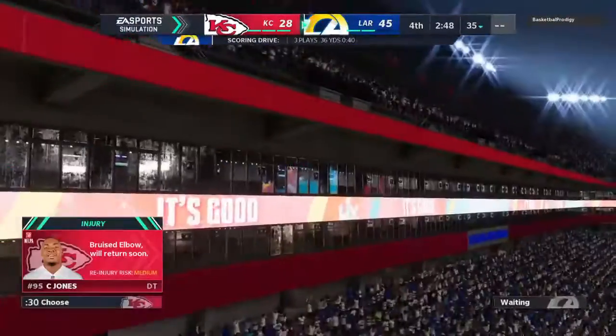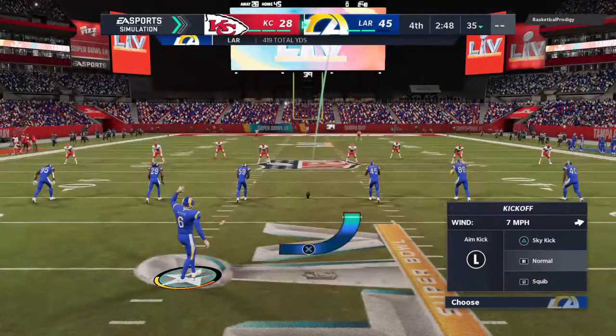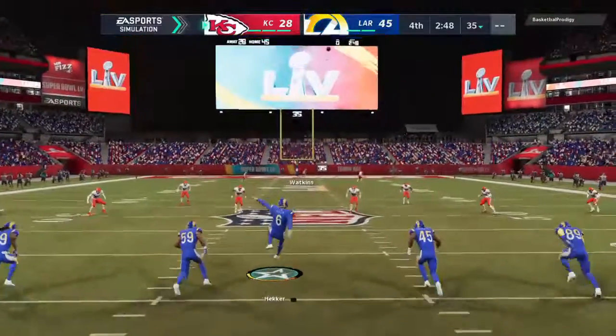Kick is good. Extra point splits the uprights, and that'll make this a 3-score game now. The lead moves to 17. Out is the kickoff unit as they run up and send this one away.